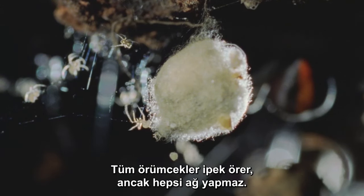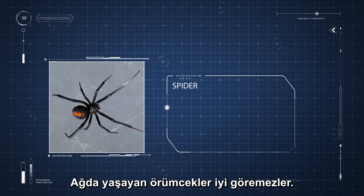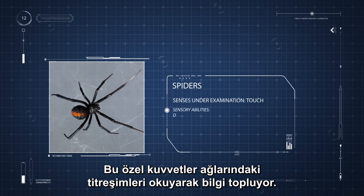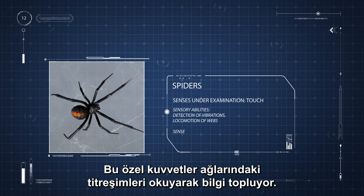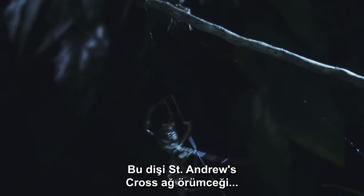All spiders spin silk, but not all build webs. Web-dwelling spiders don't see well. These special forces gather intel by reading the vibrations on their webs. Different frequencies distinguish between friend and food. This female St. Andrew's Cross web spider precisely engineers her snare.